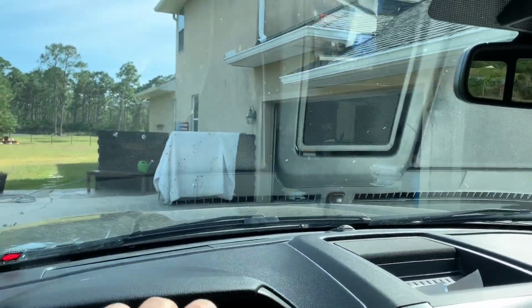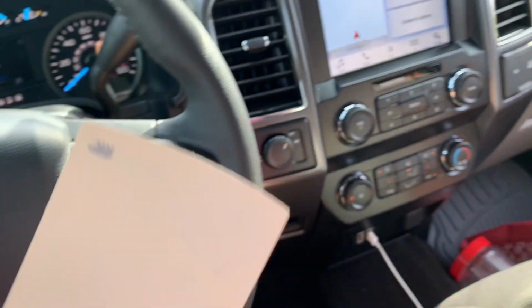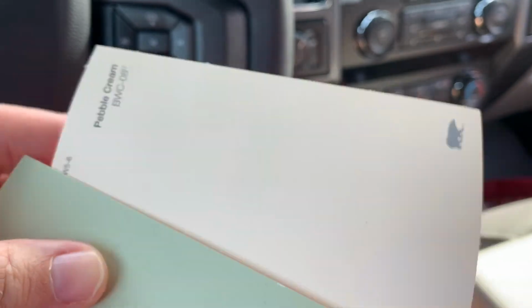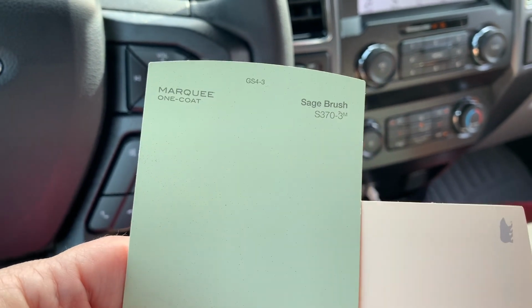Okay, guys, I'm completely frustrated. I'm about to give up. Let's go to Home Depot without the sample. So I am getting this for the other walls, and then one more paint sample for the accent wall. I'm still not liking anything.